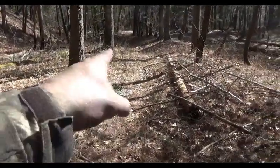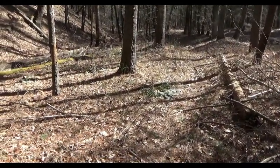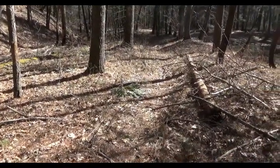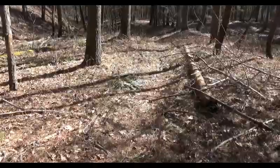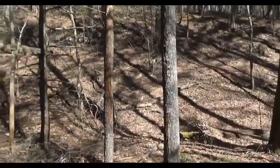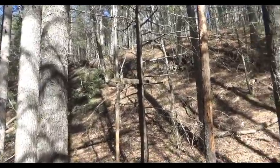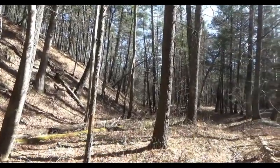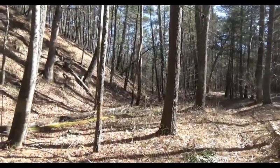Yeah, I got a game trail running right through here. When you got game trails in your area, that's always good. That's a good thing, because it tells you that there's prey that roams the area. And again, where there's prey, there's predators. Tempted to do a tree knock.